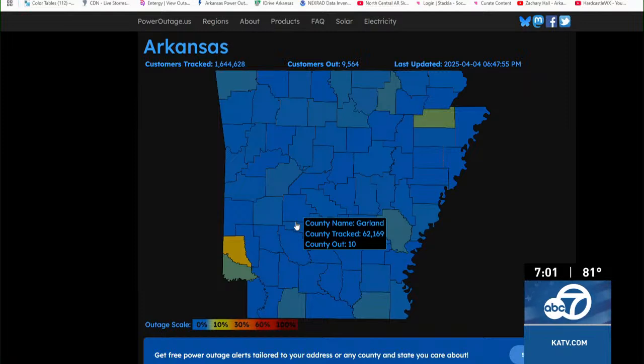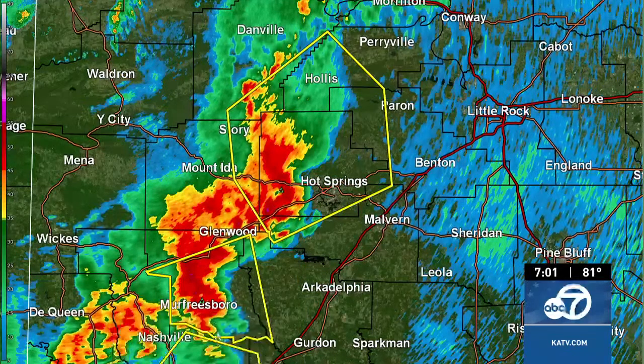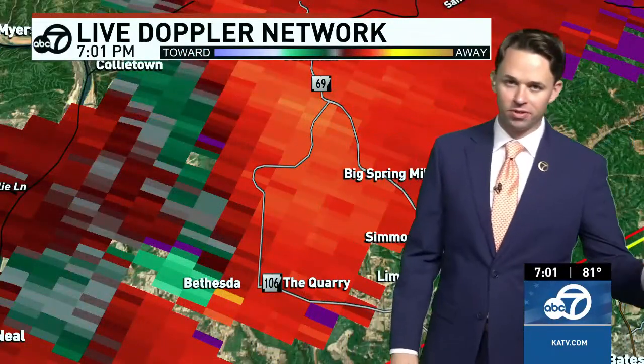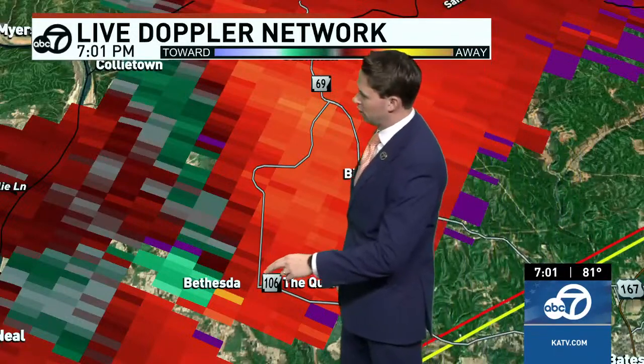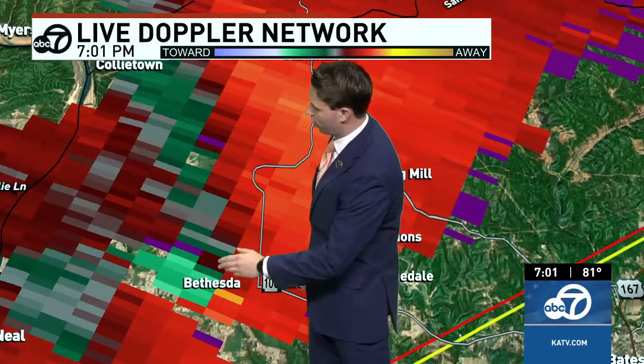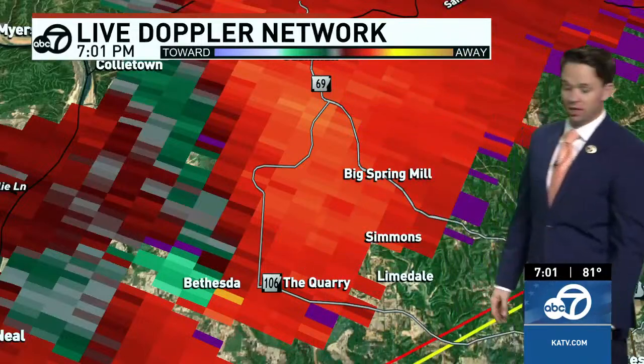But we're still tracking that storm as it moves off towards the east-northeast, as well as that, I believe, tornado-warned storm up towards areas of around, was it Independence County? Yeah, it's coming up on Cushman, and if you're in Cushman, been saying it, you've got to be in a tornado-safe place. Did get a report that there's possibly a tornado down. I can't confirm that with radar, but the rotation is very strong, and it's near Bethesda and the quarry, and it's headed up in the direction of Cushman now.